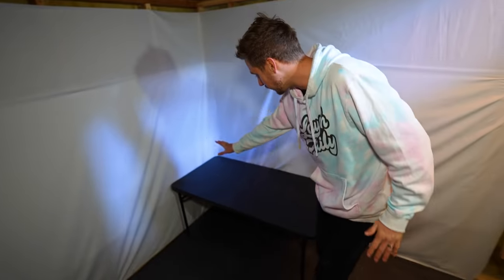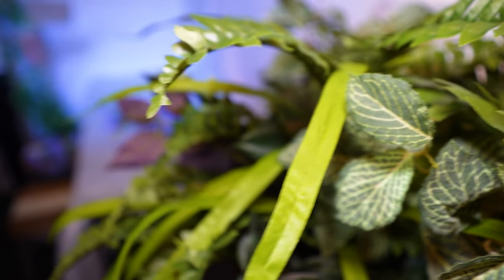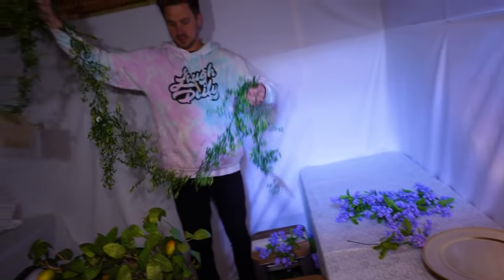So we're gonna have a table right here with two chairs. And then right over here, another two chairs. Gonna put a nice tablecloth on each of these. We have some nice, luxurious chairs as well. This restaurant's coming together quite nicely.